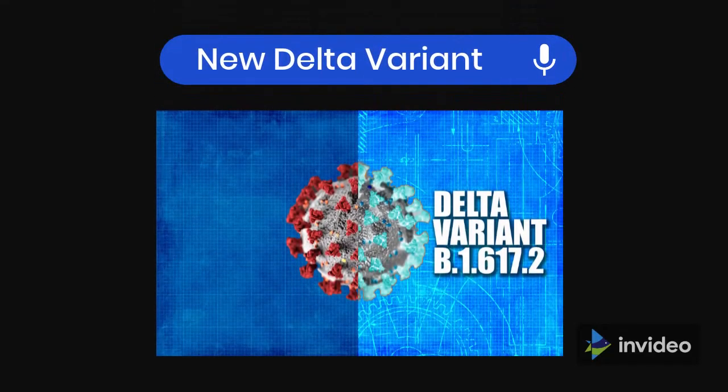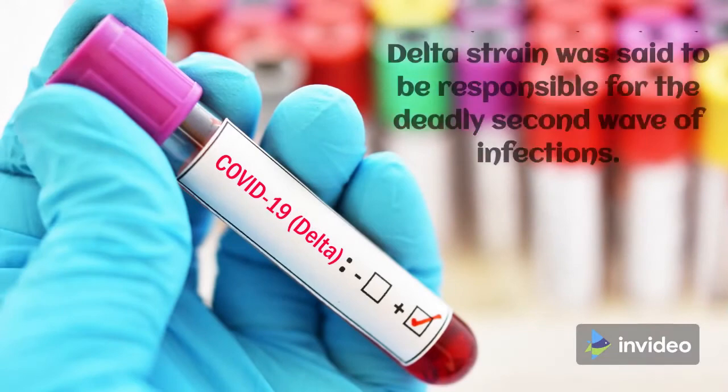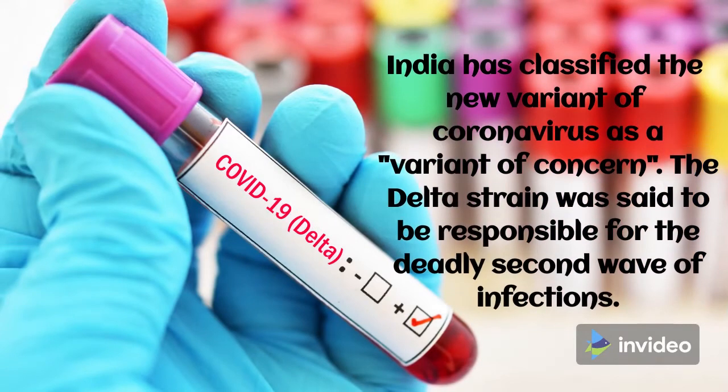There are currently 11 variants of the SARS-CoV-2 virus that the World Health Organization trusted source is monitoring. One of these variants is the Delta Plus variant, also known as AY.1, which was first detected in India in February 2021. India has classified this new variant of coronavirus as a variant of concern. The Delta strain was said to be responsible for the deadly second wave of infections.